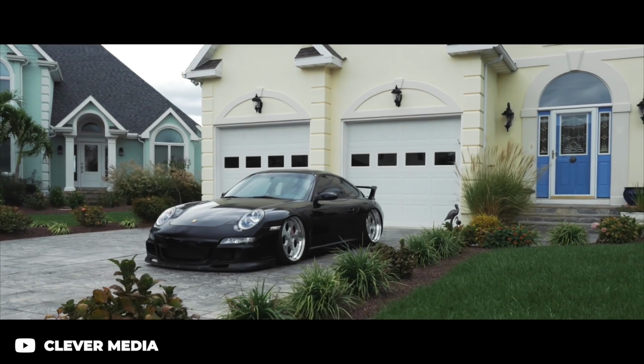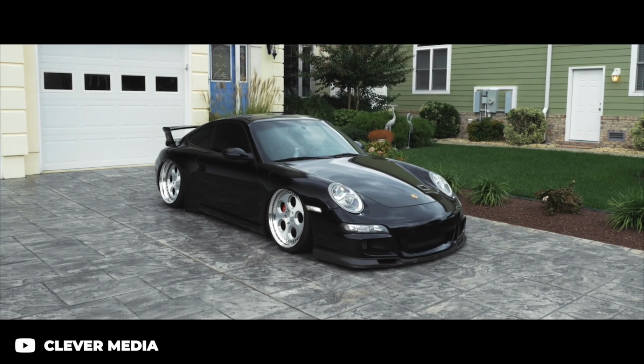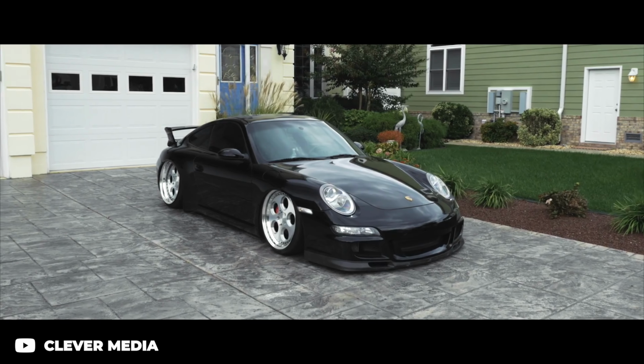If you're gonna jump into a 911, it's best to jump into a 997.2 because they're probably the best bang for your buck non-turbo platform out there right now in the Porsche community. Plus, it has a lot of modification platforms, wheels and tires and air and all that sort of good stuff that you can have a good time.